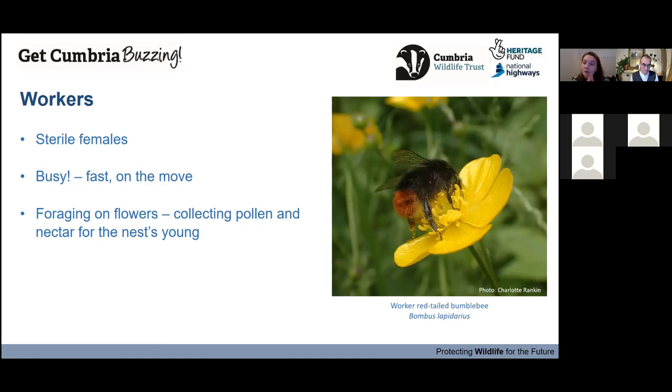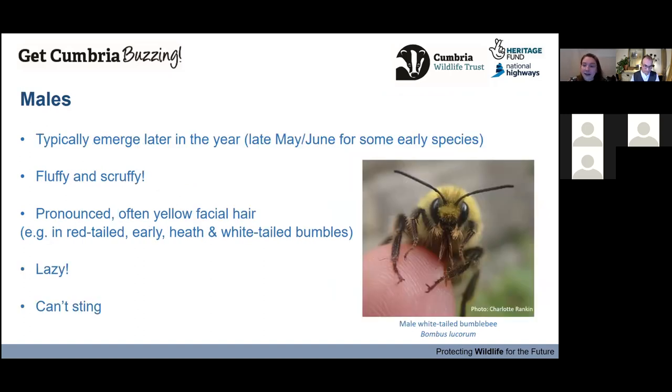So they're always on the move, always foraging on flowers, collecting nectar and pollen, serving the nest and raising the young. And last, we have males. Typically, these males emerge later in the year. They're the last caste in the nest cycle, really.